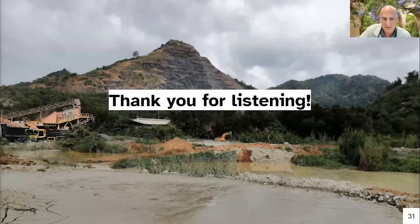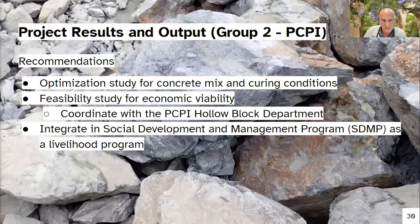Well, thank you very much. Great circular economy project. My question would be, are the companies willing to continue working with you to further develop these products? And you mentioned that they had a social development and management plan. Is that something voluntary or is that something mandatory imposed by the government? I see one hand up, so go ahead and answer that and then we'll go to Nico.